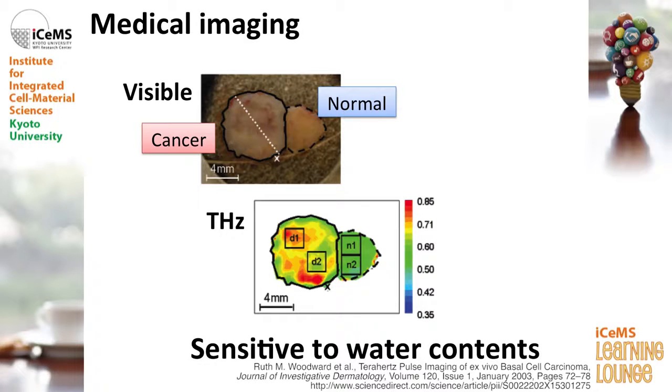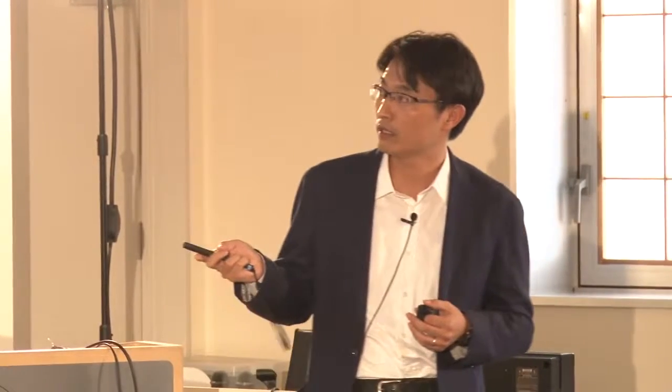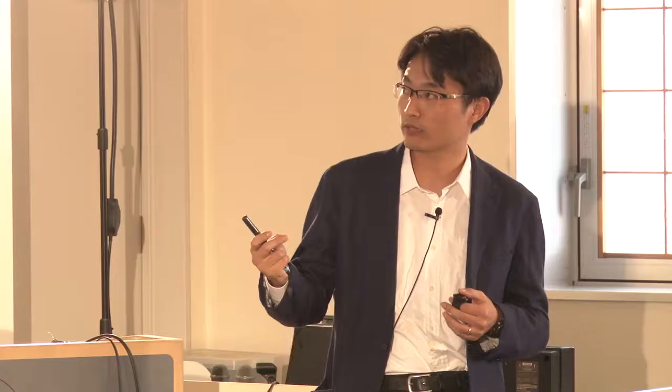But by using terahertz light, you can distinguish between these two regions, because terahertz light is strongly absorbed by water molecules, and the cancer region has less water content compared with the normal region. So when you shine the terahertz light onto this tissue, the transmitted terahertz light in the cancer region is higher. So we can distinguish these two regions by the difference in transmitted intensity of terahertz light.